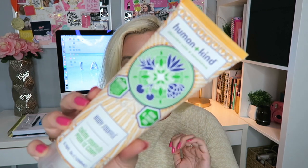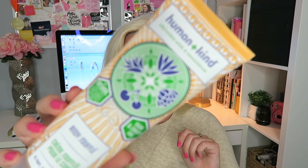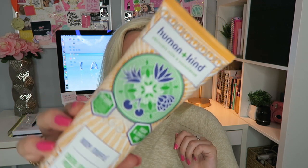Another product in here is this Human and Kind skincare with a conscience, and this is a body scrub. I'm pretty sure, I'm not 100% sure. The packaging is absolutely beautiful with all of these designs on it. I love the orange and green and blue coloring. It is quickly absorbed to leave your skin feeling super moisturized and super soft to the touch. I am all about this. Especially with fall comes dry skin, so having a nice body scrub and moisturizer is so important.